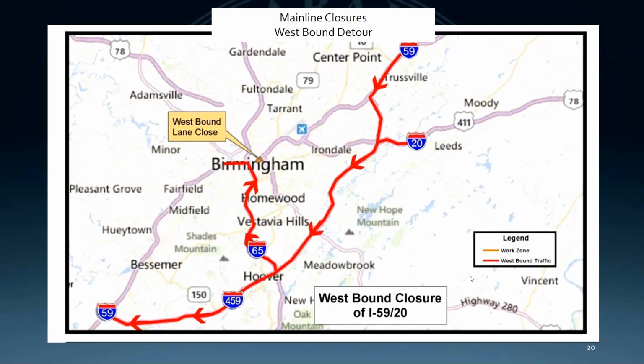Keep in mind, we have gone in and resurfaced most of these routes, and they're in excellent condition. And so we will not have to be out there working on them primarily on most of the areas. And so that should facilitate even better movement once we close the bridge.